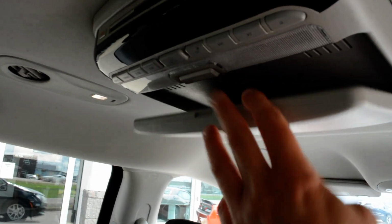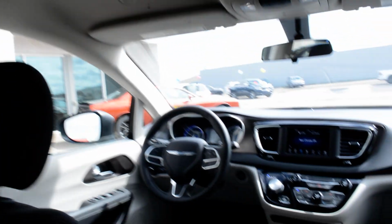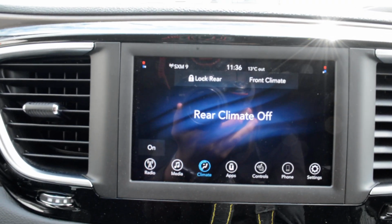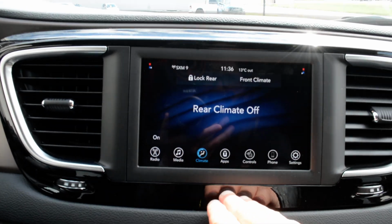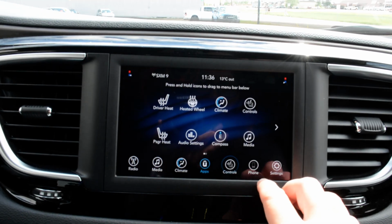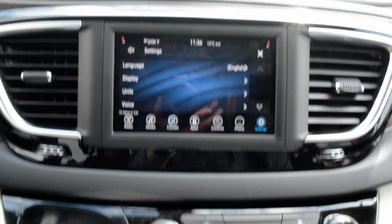Up top, you do have your rear DVD player, as you can see there, to keep the passengers entertained while on the go. Up front, you do have your touchscreen display area. Very user-friendly interface here. You have access to, of course, all your audio media controls built in there, your climate controls as well. Access to some of the apps that are included in through there. So you do have your heated front seats, heated steering wheel, Bluetooth capabilities, and your settings as well.